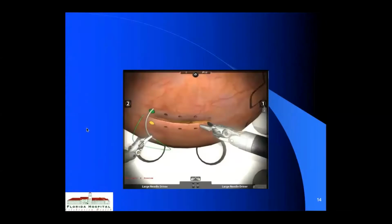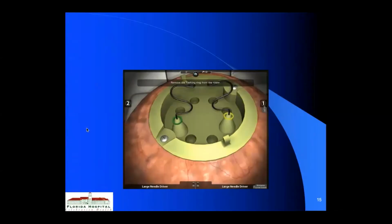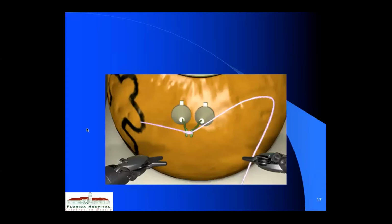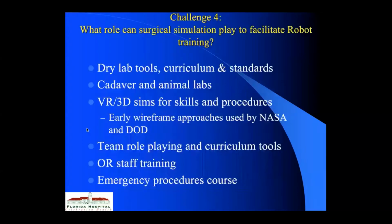There'll be a variety of these simulators that we see. There's certainly going to be tying a knot. It's really scary how many surgeons that perform laparoscopic surgery can't even tie an intracorporeal knot. Sometimes with the aid of the robots we can do that, but these are some really basic things that we have to be proficient in before we can do our job. As far as surgical simulation, that I think is really the biggest area that's going to improve.